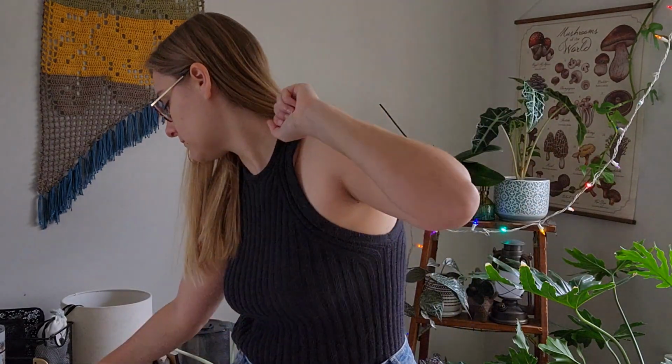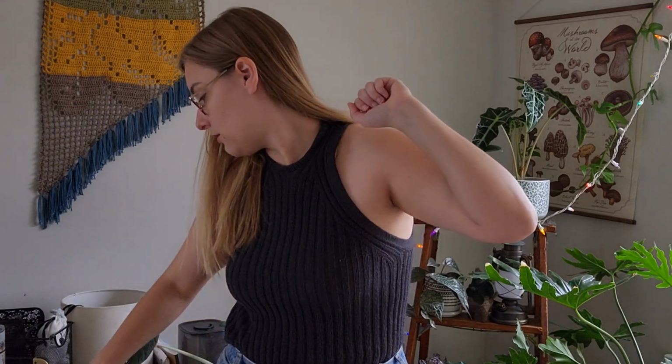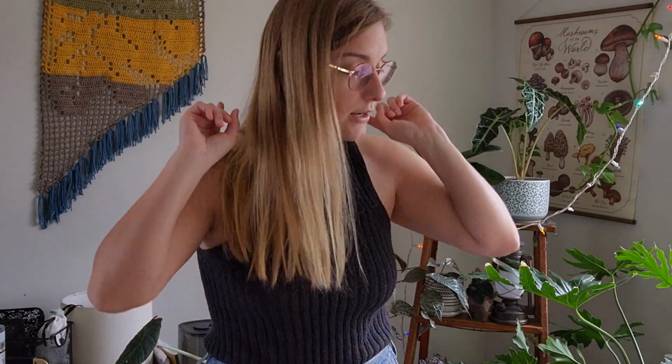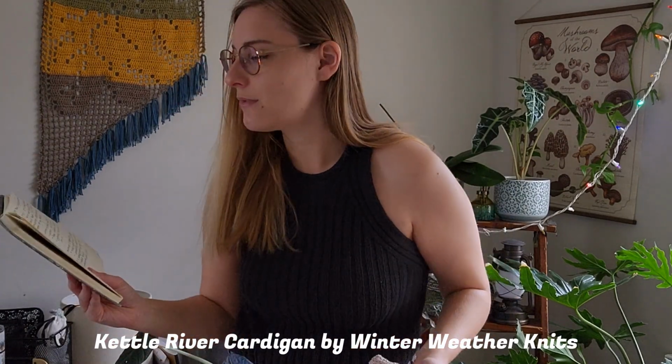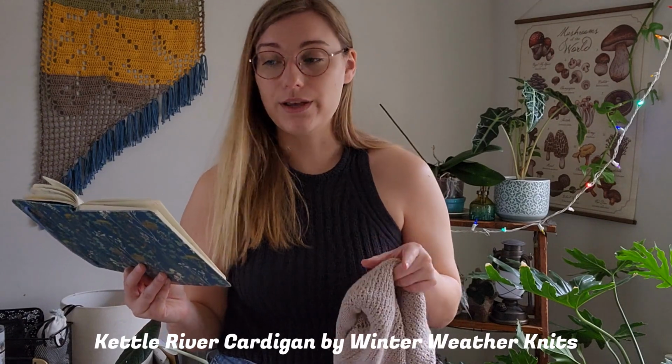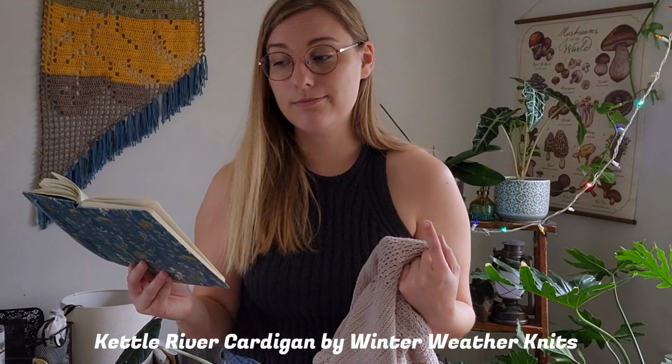And the next one is, I'm going chronological, so I'll get to those bralettes in a minute. The next finished object that I really, really, really liked this year was my Kettle River cardigan. This is by Winter's Weather Knits. I knit it in Hobbii's Arezzo. I don't have a colorway for that. And I knit the size medium.